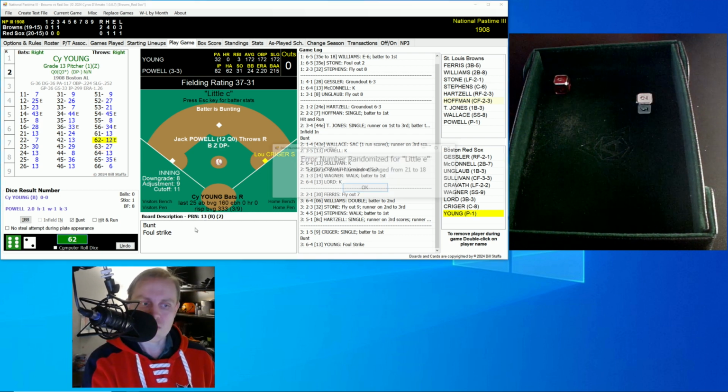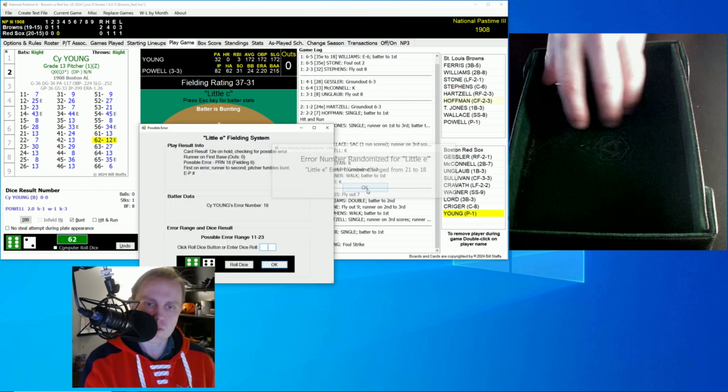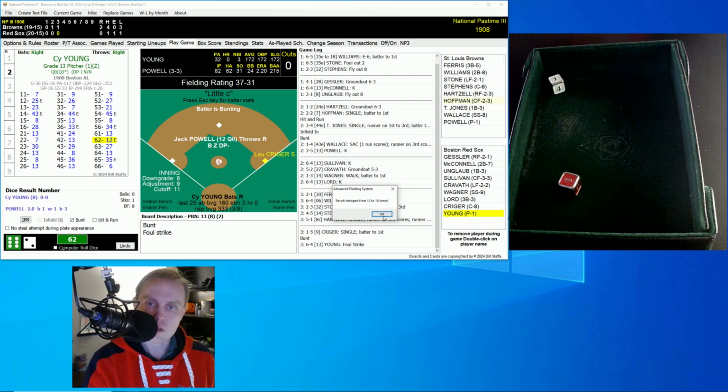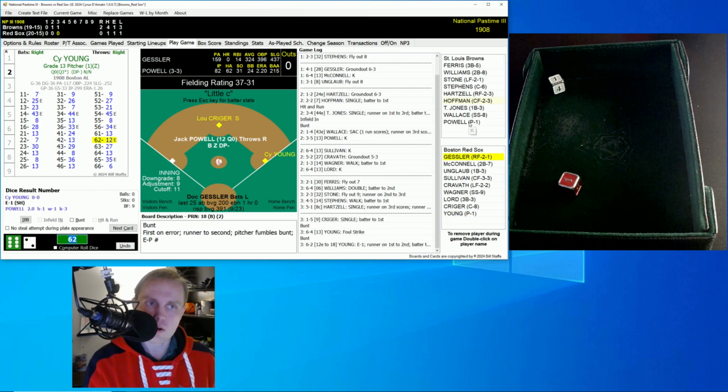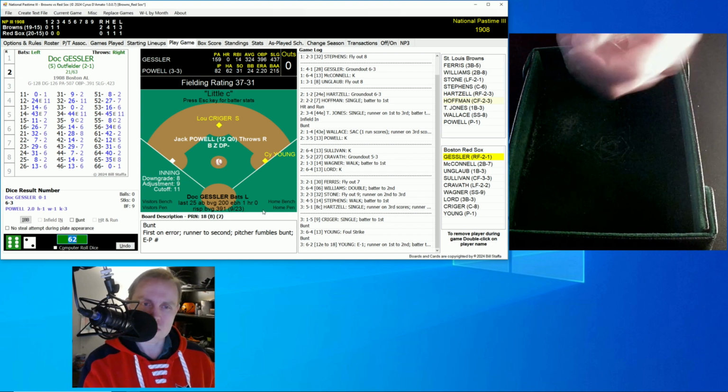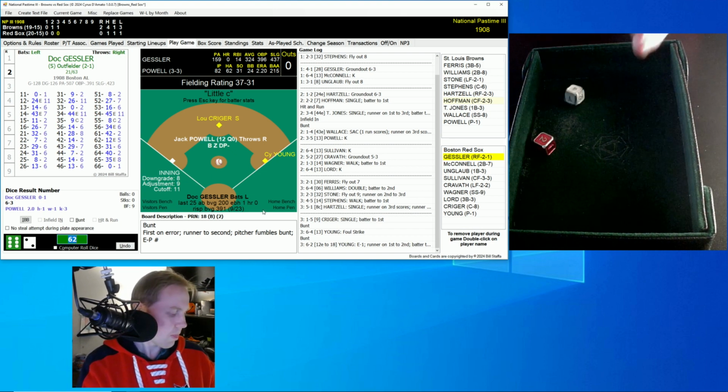Rolls a 62 for a 12. There is a little E roll. It's an 11, so it's within the range. Changed to 18, this is an error on Wallace, and so both shortstops end up with an error, and Young ends up on at first base on a surprise after trying to bunt. We'll bring up Doc Gessler, runners on at first and second, nobody out.